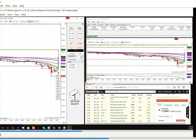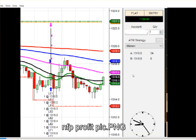Now everything happened so fast, I had to get out of the trade real quickly, manually. And when I'm done in 15 seconds, you can see there's a profit of $1,150 on non-farm payroll using the JOBB semi-automated software. An amazing trade, $1,150 in literally about 15 seconds.